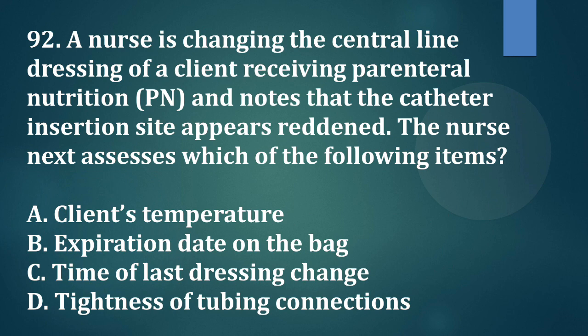Question 92. A nurse is changing the central line dressing of a client receiving parenteral nutrition, PN, and notes that the catheter insertion site appears reddened. The nurse next assesses which of the following items? A. Client's temperature. B. Expiration date on the bag. C. Time of last dressing change. D. Tightness of tubing connections.